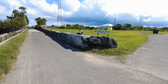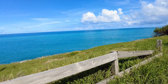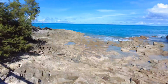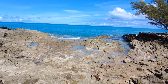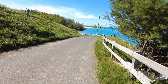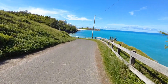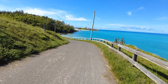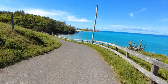Well, it's official. I'm in no man's land in St. George's Parish. Whoa, ain't nobody out here, just me. In the distance, you can see Fort St. Catherine as well as Fort St. Catherine Beach. And popping up on the left side of the screen is St. Regis Hotel, or part of it.